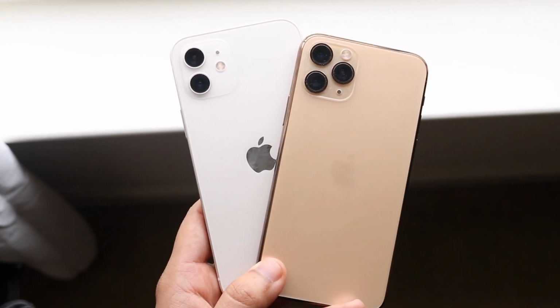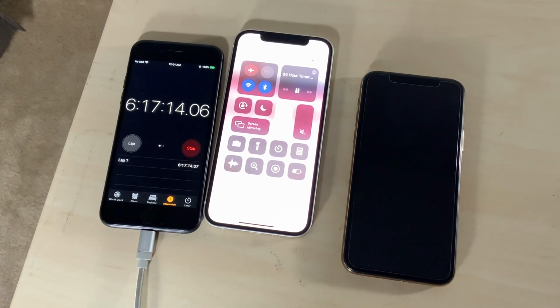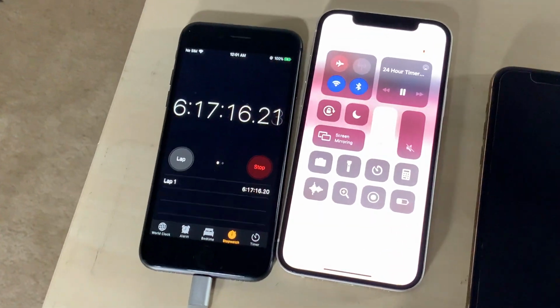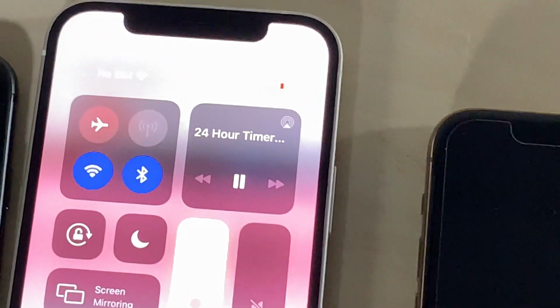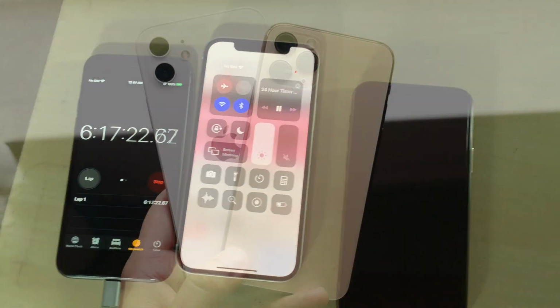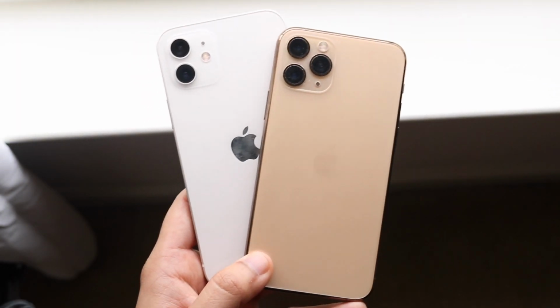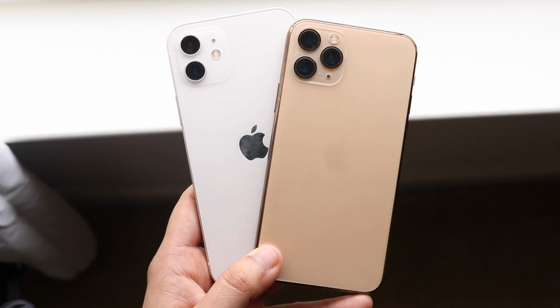And eventually, a couple hours after that, I saw that the iPhone 12 had 20% battery life left, where the iPhone 11 Pro was completely dead. I saw those numbers and was completely shocked, because it just doesn't make sense to me that the iPhone 12 has 20% better battery life, technically from my comparison, than the iPhone 11 Pro.